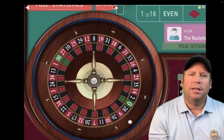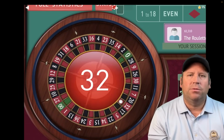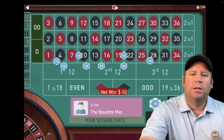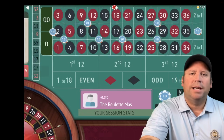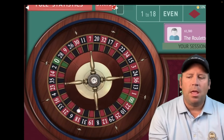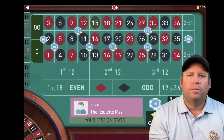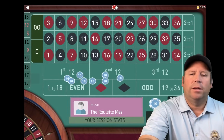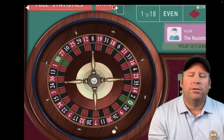And let's spin again. If we lose again, then we'll increase by 1 unit. And that's a 32 red. So we lost back to back. So we're going to increase from 10 to 20 on all those bets. And here we go. All right, that's a 15 black. Okay, so we lost again, and we're going to rebet and spin. If we lose again, we're going to increase by a unit.